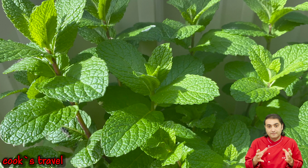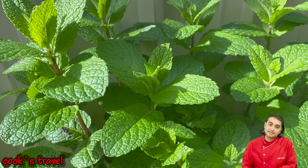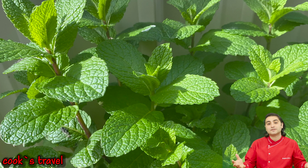Mint is a very long-lived plant, can live from 2 up to 10 years, and it's very aggressive, so it dominates other plants. So I recommend you not plant it next to other plants because it's just gonna take over all the land in a very short time.